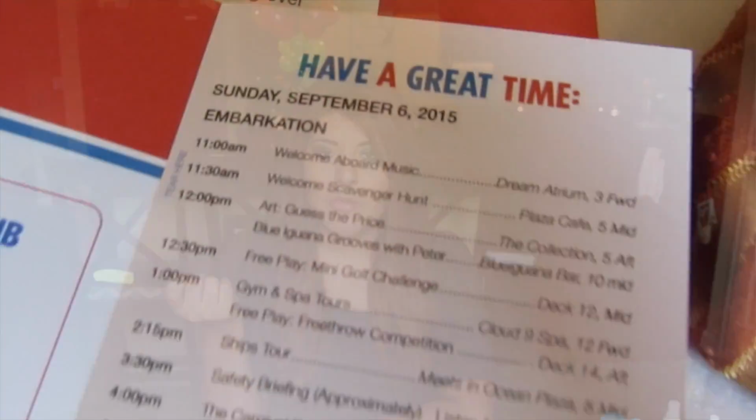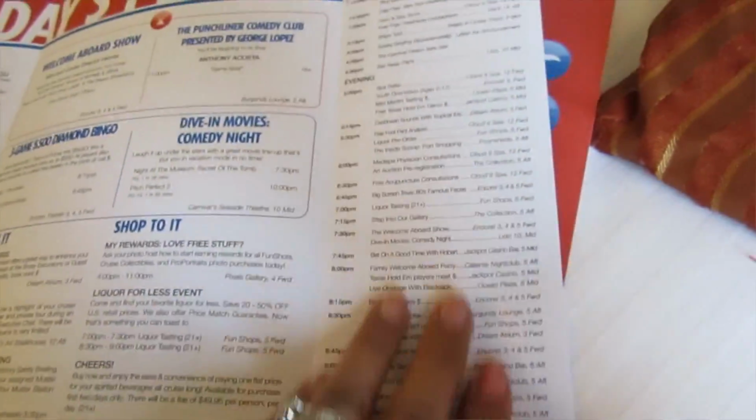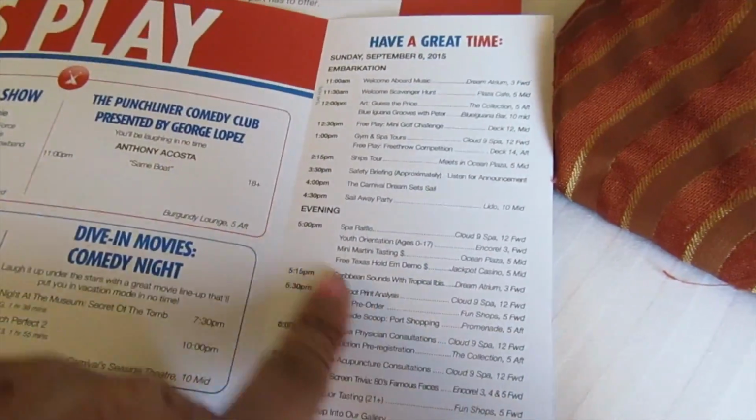So another thing to bring is these 2 simple items right here, a highlighter and a pen. I always forget to bring these and I'm not forgetting this time. The highlighter you would use for the itinerary because the cruise gives you an itinerary every single day, and it has a list of all the activities that are going to happen the following day. What we like to do is use the highlighter to highlight what activities we're actually going to do. So it's nice to have this.